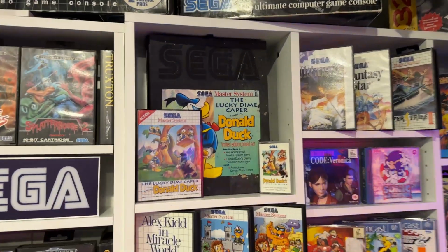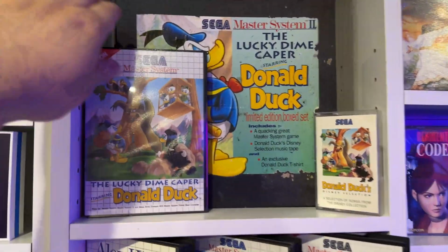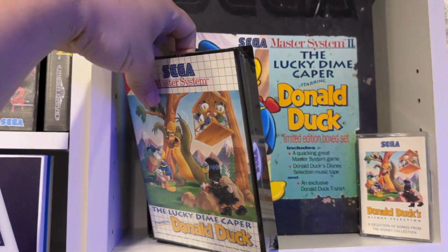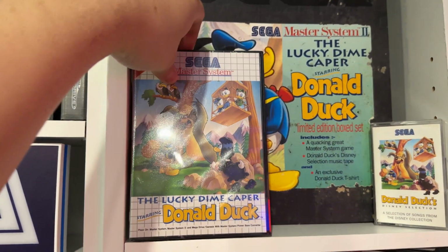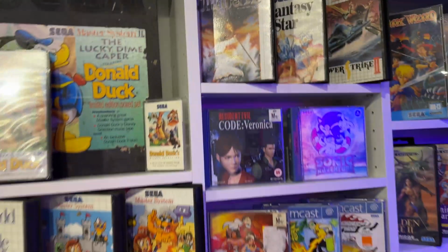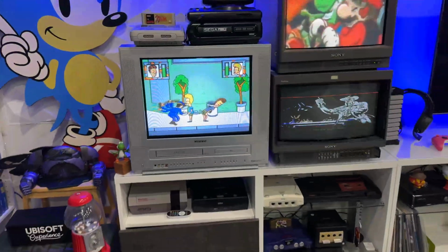This being probably the rarest piece. This is the Lucky Dime Capers limited edition box set. This is actually factory sealed, so this is a brand new set. The box has seen better days, unfortunately. So yeah, this is the new retro gaming area.